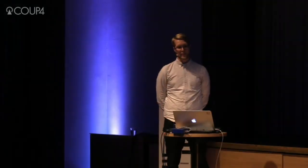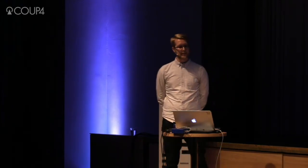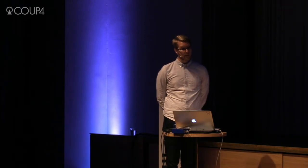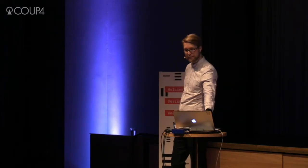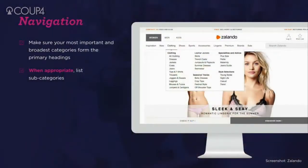So make sure you showcase the most prominent categories on the main navigation to optimize for glanceability, ease of access, and it's also good for SEO. And if possible, if you have the technical capability, it's also a good idea to sort the menu items to reflect the customer's personal profile. When appropriate and necessary, list the subcategories as well.